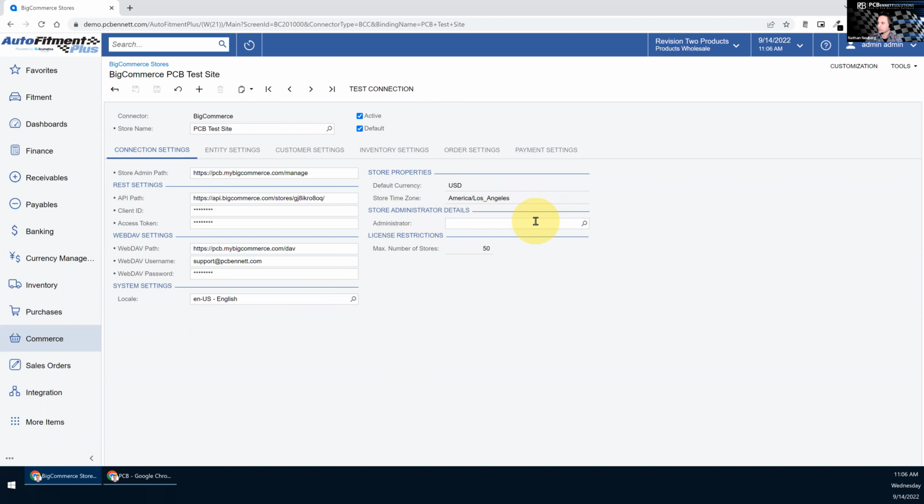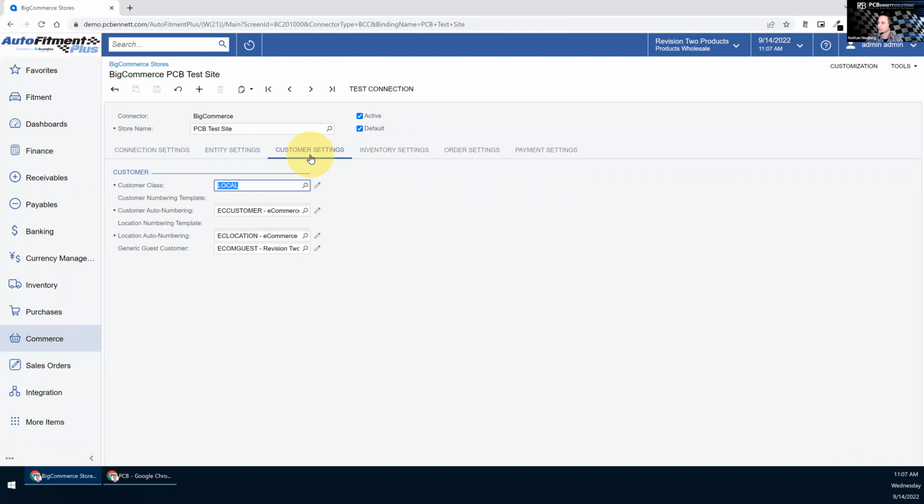You'll see here under store administrator details, we can actually assign an Acumatica user as the store administrator. What this does is provide an outlet for updates for any of the predefined business events that can be activated to trigger the sending of an email notification if any of the sync operations has failed. So that's key for keeping an eye on your store and making sure that all the data is flowing back and forth properly. Acumatica provides a number of business events that will send out notifications if any of those operations does fail. Okay, I'm going to skip over that one for the moment.